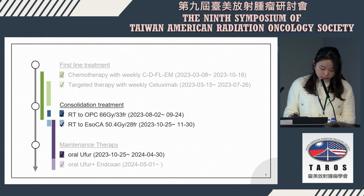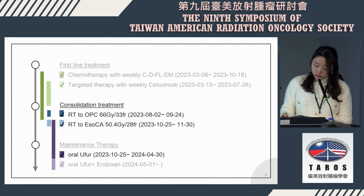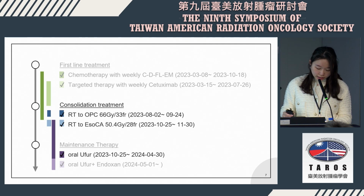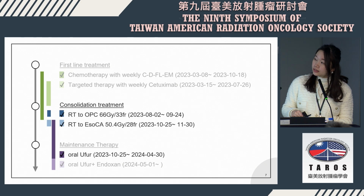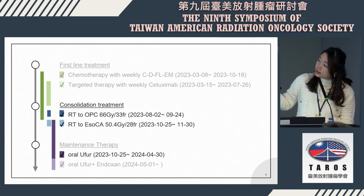Therefore, the patient proceeded with consolidation radiotherapy. Gross tumor volume and clinical target volume were delineated based on post-chemotherapy contrast CT scans. The first phase of radiation therapy was focused on the right tonsil cancer, with 66 Gy in 33 fractions, administered concurrently with a reduced dose of the weekly CDFLEM regimen here.